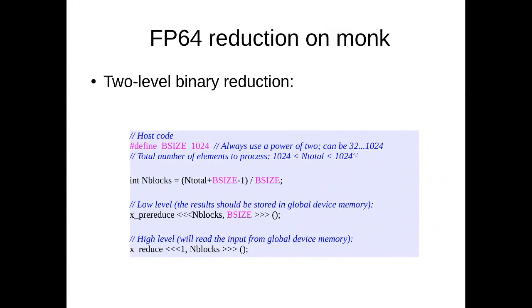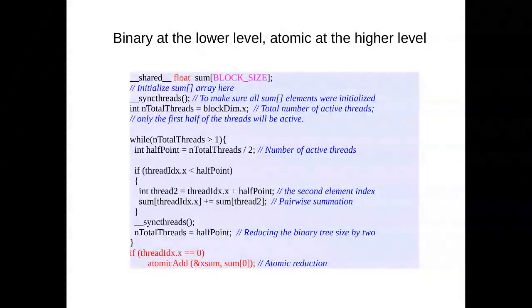The good news is on Pascal GPUs, even if you do double precision, 64-bit floating point, you can use this nice hybrid approach. You do binary reduction at the lower level, and at the high level you just use atomic add, which now on the P100 can be applied both to single and double precision floating points. So your code is much simpler, with only 1 kernel, works very efficiently and is very flexible. Between 1 and billions of elements, the same kernel can be used to do the reduction.